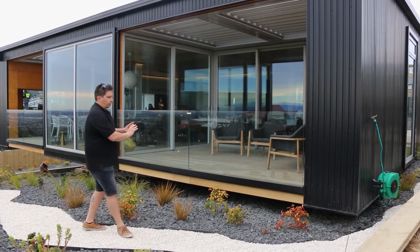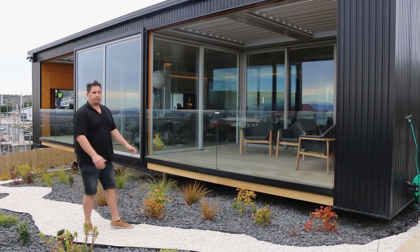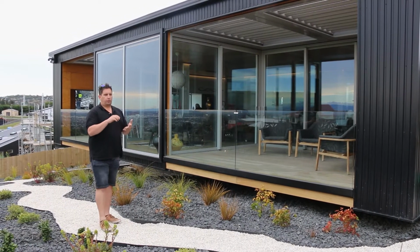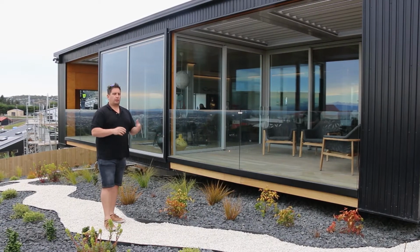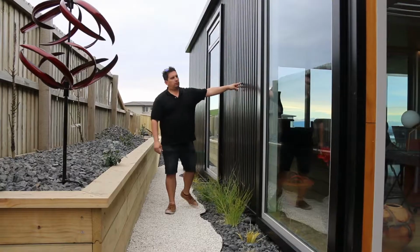Also the house has got massive amounts of insulation in it, so full thermally broken floor slab throughout. Upgraded insulation throughout the house. Also thermally broken windows with low E glass, which we've spoken about a lot. Gives you that whole big package. Creature comforts galore, it's awesome.